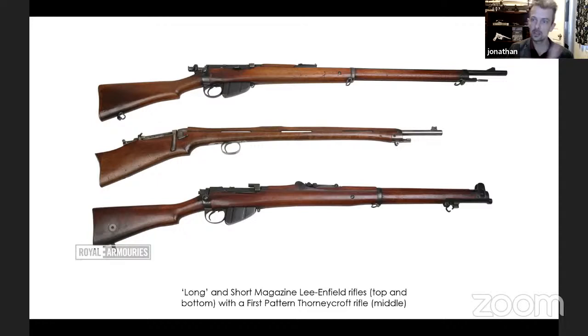So why the Thorneycroft? Well, whereas the SMLE was conceived as a universal short rifle for all combat troops, because it wouldn't just be good for modern infantry tactics, it would also be handy for rear echelon troops.